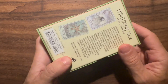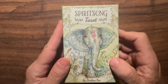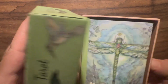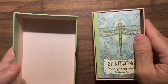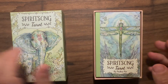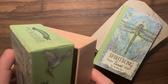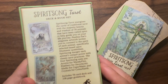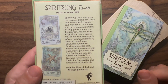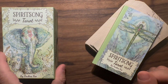And by the way, Paulina Cassidy's decks usually come in flimsy tuck boxes, but this one did not. This one comes in a hard-covered box, and I'm so excited about that because I had never seen a Paulina Cassidy deck that came in this presentation. This is what the inside of the box looks like. This one is by US Game Systems. This is the back of the box, and if you want to read that, you can pause your device and take a read at that.